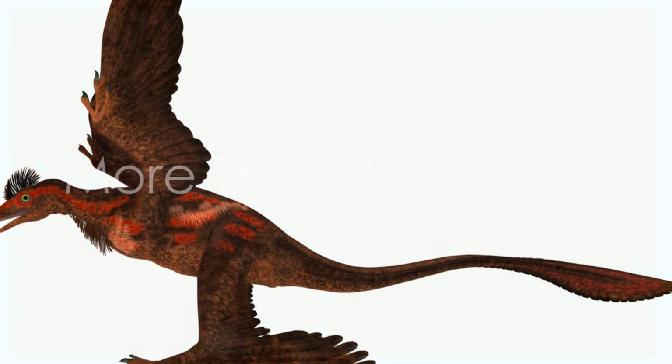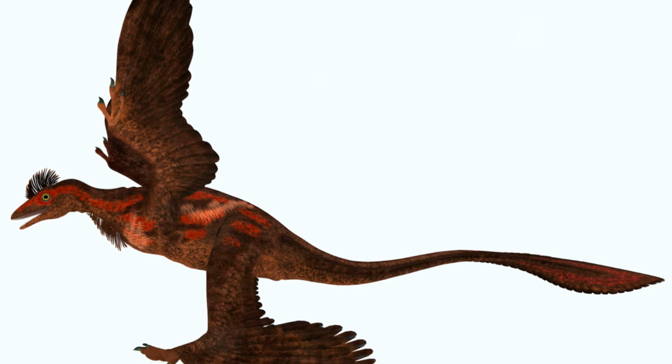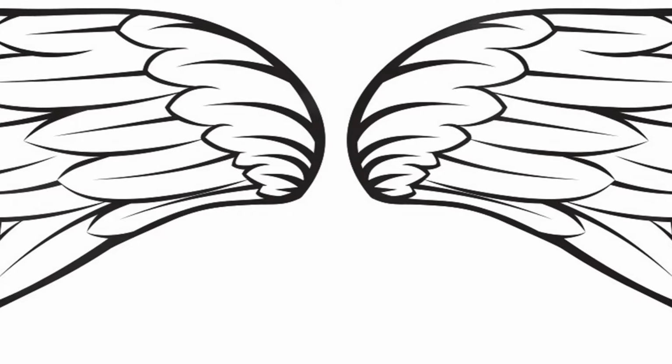The discovery of feathered dinosaurs sparked a wave of research into the functions of these early feathers. While flight is the most obvious function of feathers in modern birds, it's unlikely that early feathers evolved for this purpose. So, what other roles might these early feathers have served?